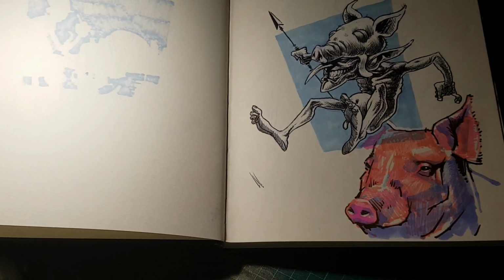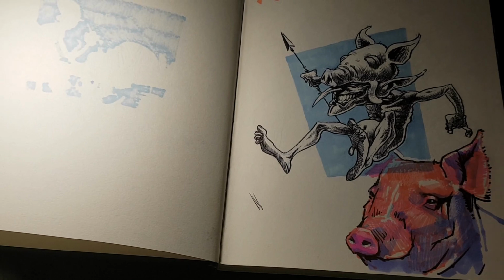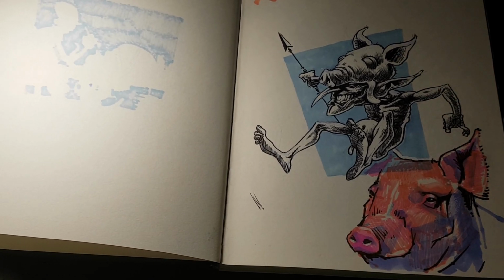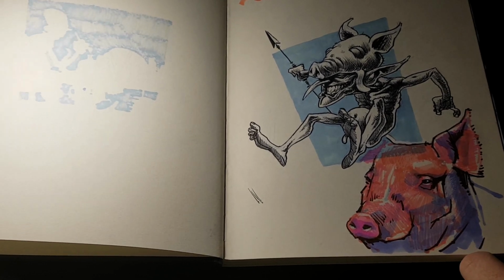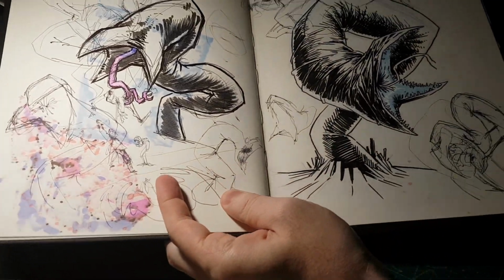Goblin with a pig's head and a reference drawing of a pig's head, so that you can see the difference between reference drawings and drawings that aren't from reference drawings. Again, working with marker pens, figuring out what colours work, and well, you know how pens work. I don't need to. Worms.